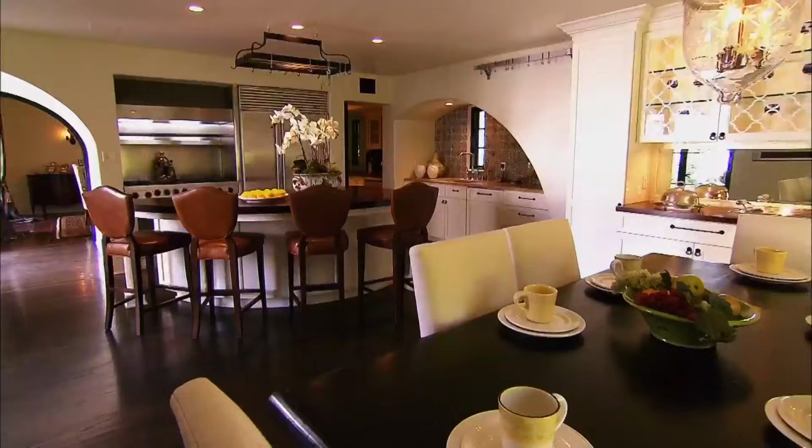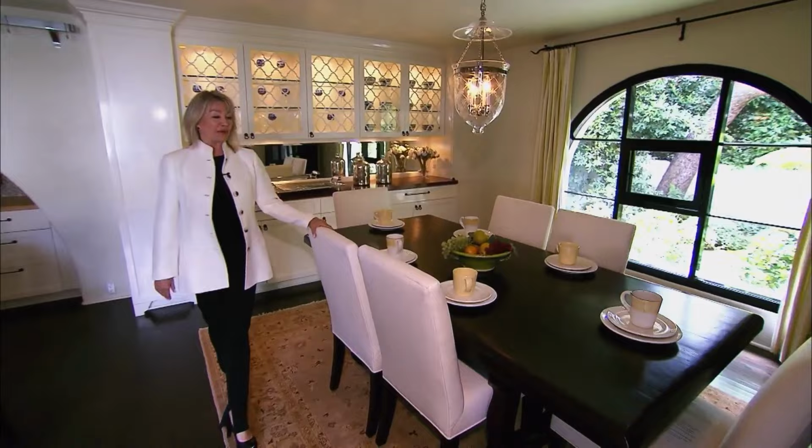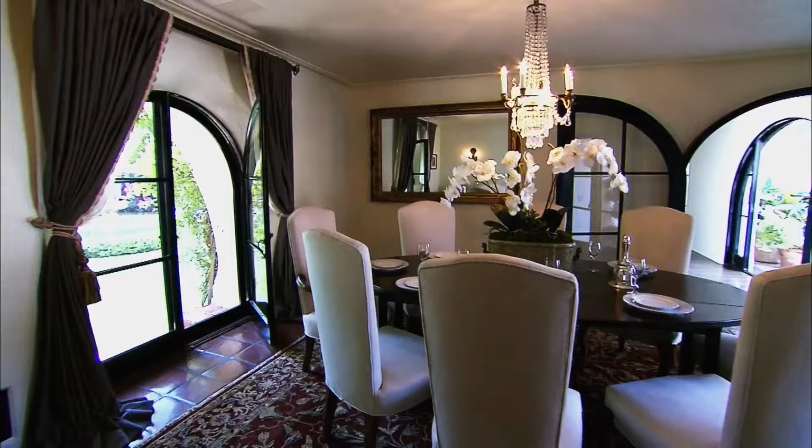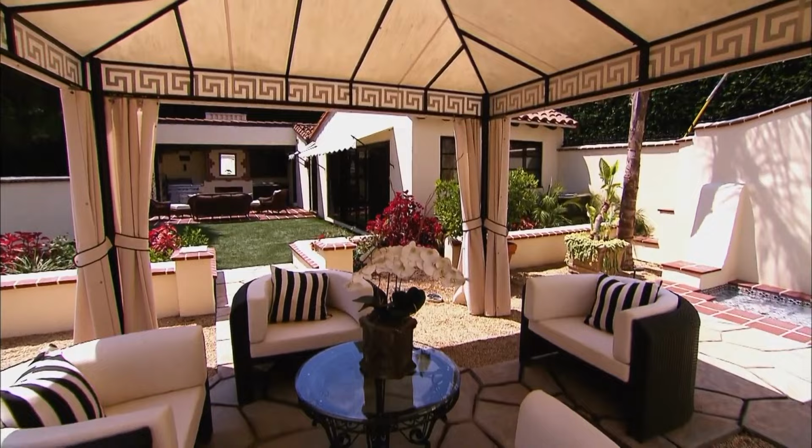The kitchen and dining areas offer endless entertaining possibilities. You can sit here at your semi-formal breakfast table and enjoy your breakfast. There is a formal dining room right off the kitchen, and this beautiful outdoor living room where you can walk right out of the kitchen and entertain.